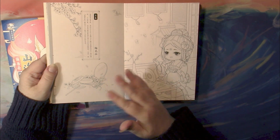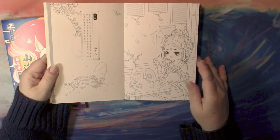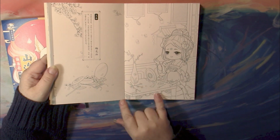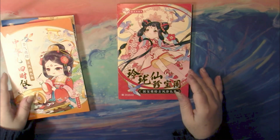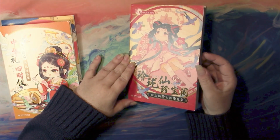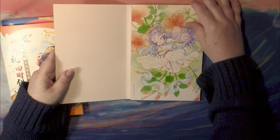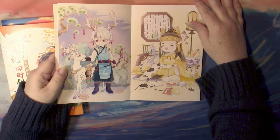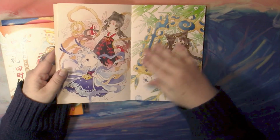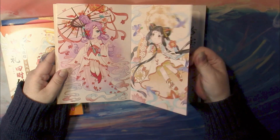So again, like the other one, you can make your own decision on whether you don't care about that and you'll use your markers, or if you want to use your pencils, you can actually color in the picture on that side to go with this one. And the last one is a chibi one too. I believe this one though has a fantasy theme to it. So we've got fairies and, you know, people with horns and all sorts of kind of fantastical or magical types of things.